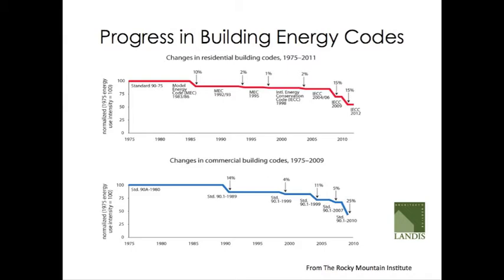In the commercial sector, in the blue graph, it's even a little bit better, probably more than 50% energy reduction in the last 35 years. Now, this is really terrific. It's helping our country use less energy and saving people money.